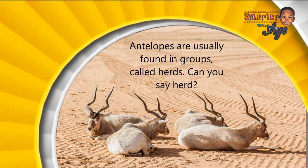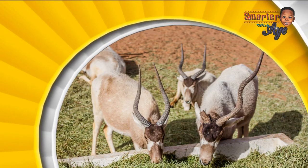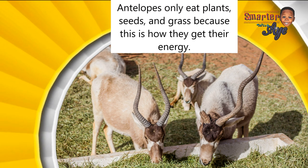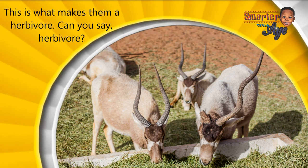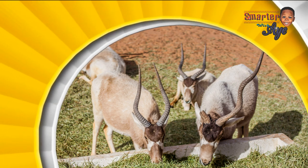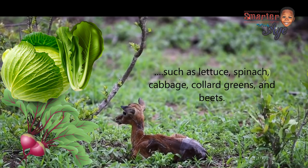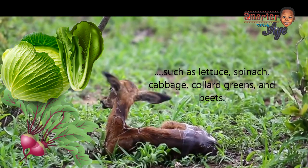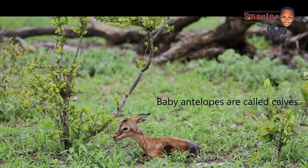Antelopes are usually found in groups called herds. Can you say herd? Herd! Antelopes only eat plants, seeds, and grass because this is how they get their energy. This is what makes them a herbivore. Can you say herbivore? Herbivore. Just like antelopes, us human beings like to eat plants too, such as lettuce, spinach, cabbage, collard greens, and beets.